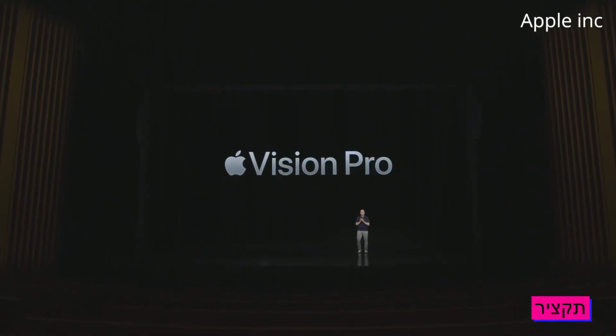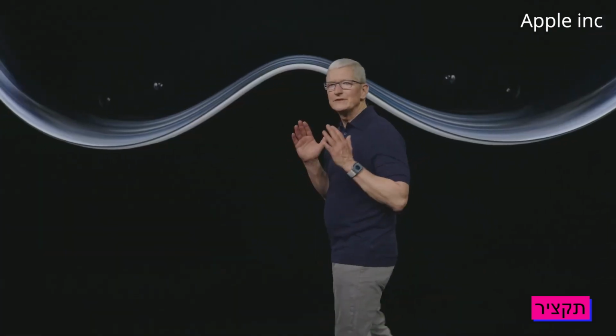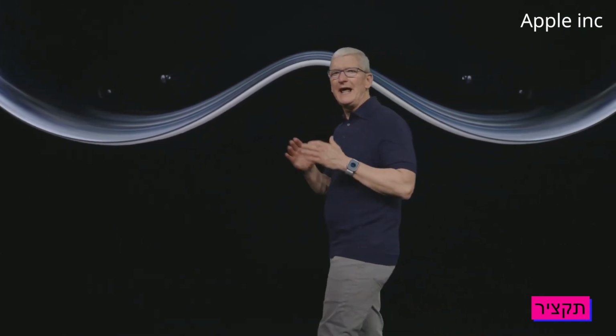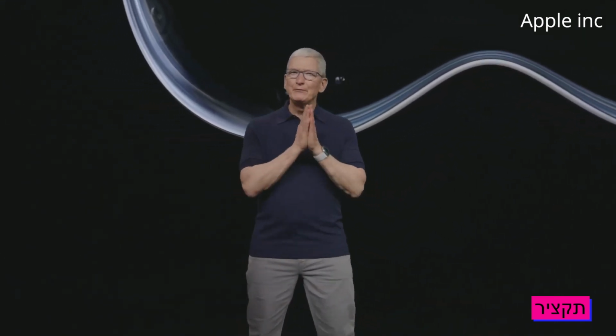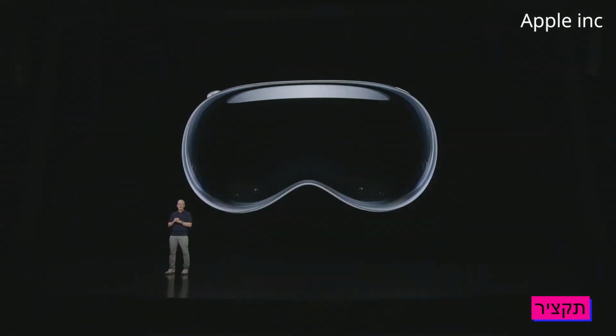Introducing Apple Vision Pro. They're just some of the ways that Vision Pro blends digital content into the space around us. So in the same way that Mac introduced us to personal computing and iPhone introduced us to mobile computing, Apple Vision Pro will introduce us to spatial computing. This marks the beginning of a journey that will bring a new dimension to powerful personal technology.